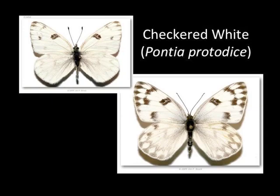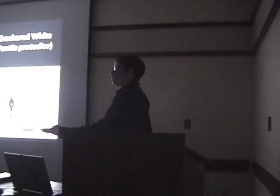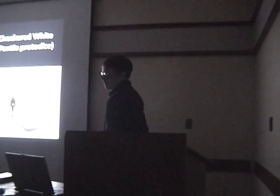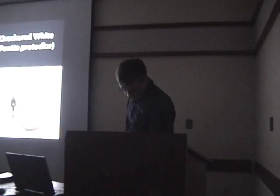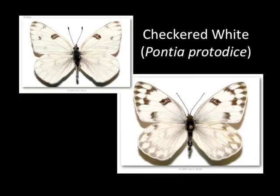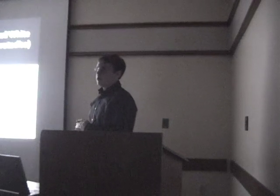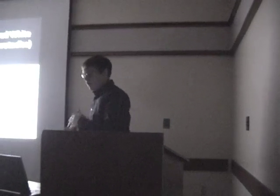I just like throwing them in. That's all sorts of things. You'll find common names of cresses, mustards, crucifers. So yeah, there's a number of different common names. Checkered white. This is one that has been found maybe just a handful of times in Washington. It's an immigrant from the south. So as populations build up in the south, it goes north. It'll infiltrate this area in high summer. But this is one that would not be often found.